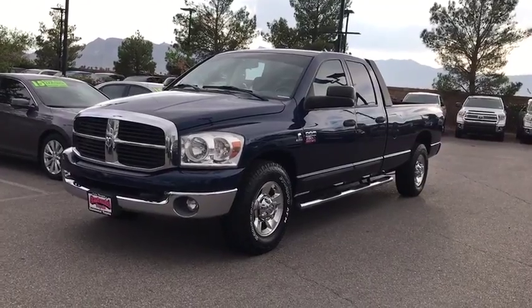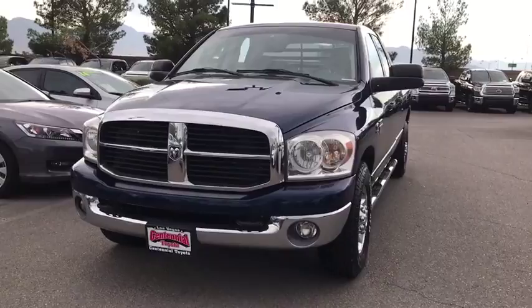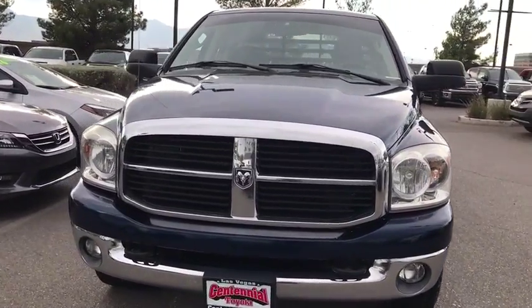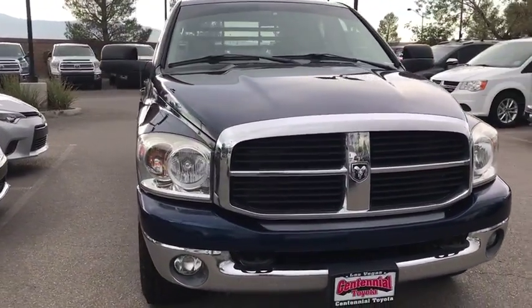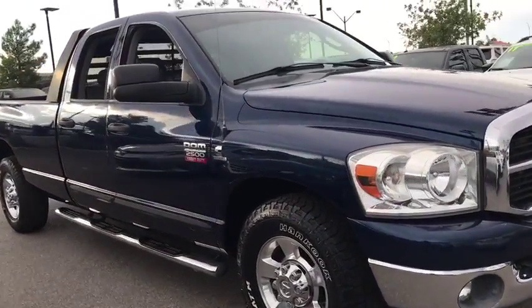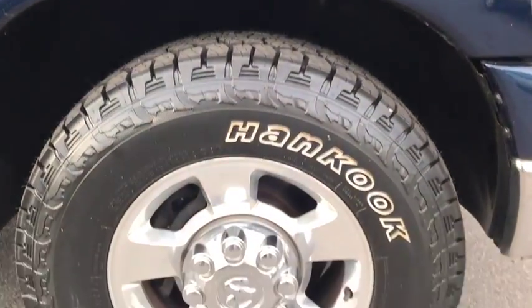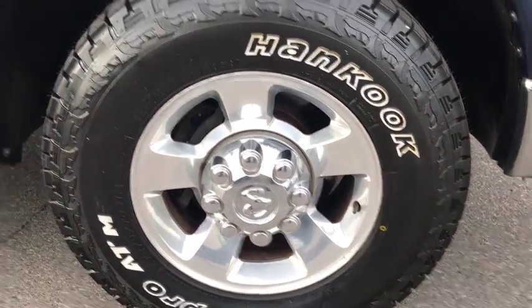The 2007 Dodge Ram Pickup 2500. The Ram 2500 is built with sturdy hydroformed frames and capable four-wheel drive options to handle the toughest job site terrain while maintaining a smooth ride. This vehicle has less than 150,000 miles. Here are some of this vehicle's great options.